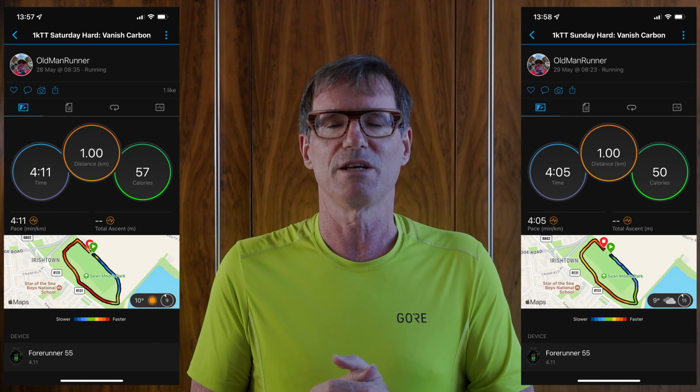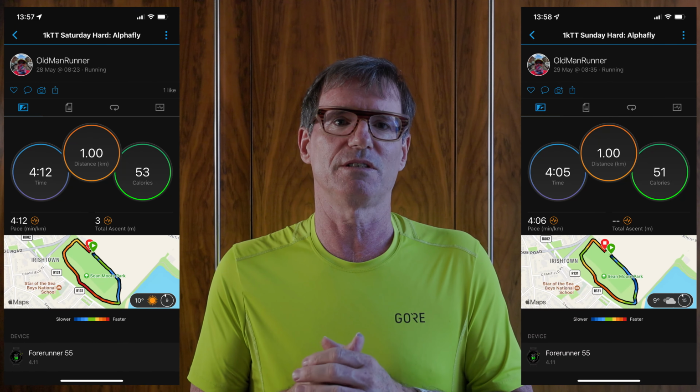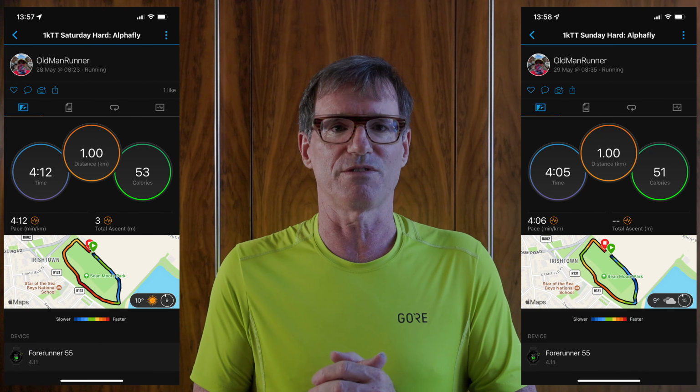And the Vanish Carbon and the Alphafly times, I'll put them up here. With the Vanish Carbon, I went out at 4:11 on the Saturday and 4 minutes and 5 seconds on the Sunday. And the Alphafly, 4 minutes 12 on the Saturday, and on the Sunday, 4 minutes 5. So almost identical times. That was all I could get out of them with the COVID and the performance, but essentially, the performance was the same.